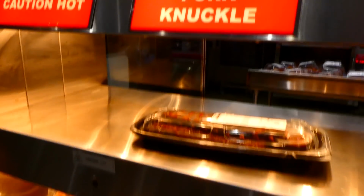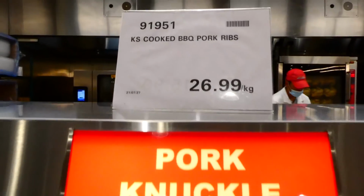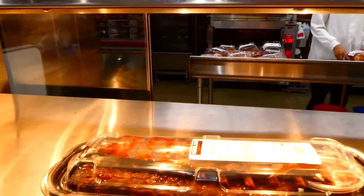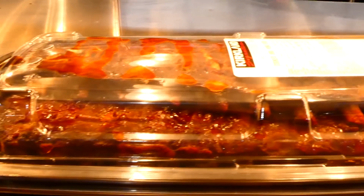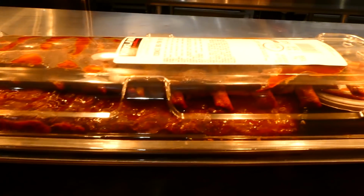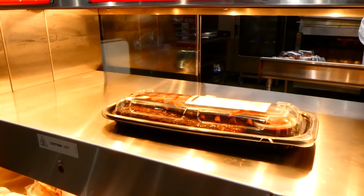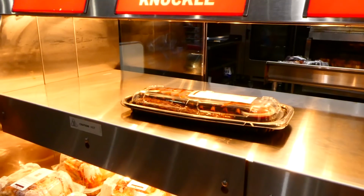One thing that does change out is the other stuff. So right now they've got it saying pork knuckle, but it's actually Kirkland Signature barbecue pork ribs. So these are $27 a kilo. And you can see they've sold out. So it looks like you get pork ribs with already the sauce. It's 2 big things of them. But you also get another thing of sauce, which is pretty awesome. We have gotten these before, and they're absolutely delicious. We just reheated them in the oven, and they were good to go.